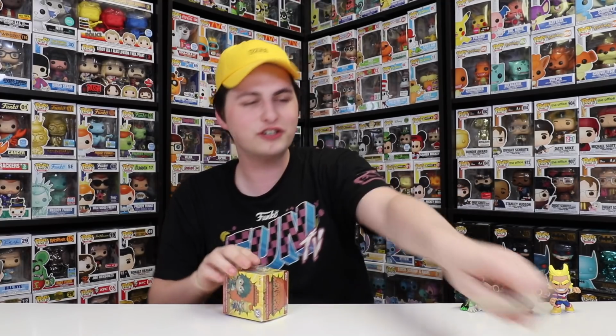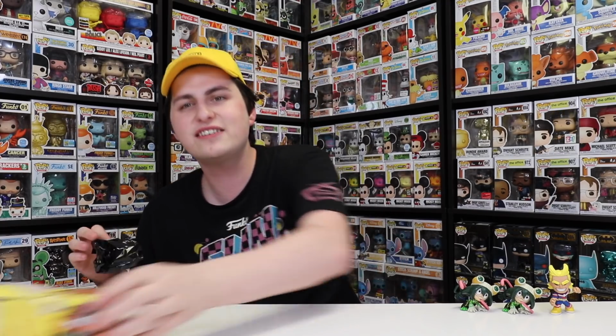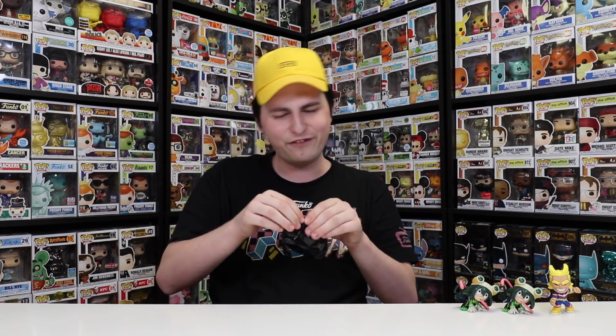All right, guys, now let's get on to the last Mystery Mini for today. And all I'm hoping for is that this isn't another All Might, because if it's something different, that would be perfect. Now, remember, I got them from the bottom row in the middle, and that's usually where you can find some of the rare stuff. That's where I found a lot of my rarer ones. So fingers crossed, this isn't another All Might. It feels like it might be. I hope it isn't.